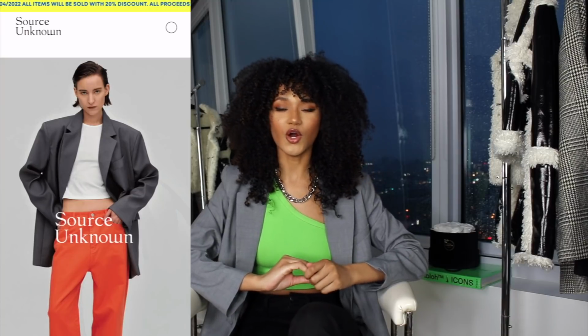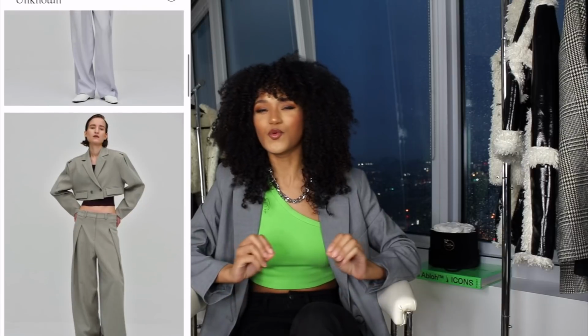I cannot remember this list on my own, but basically they source their clothes from different designers in East Asia, Australia, China, Russia, and also from Spanish designers. What I love about Source Unknown is they are very good at being on trend, or maybe even sometimes ahead of the trend. But they do it in a way that you really can keep the pieces longer than when a fashion magazine tells you it's not trending anymore.